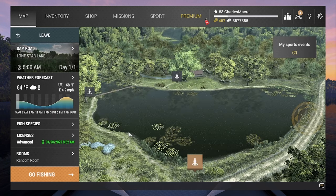All right, guys, so what you wanna do, you wanna jump in at Dam Road, which is right here. Once you enter, there is a path that comes down this way to this fence. We wanna get behind this fence on this road, all right? That's where we're gonna go. So let's jump on in.